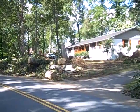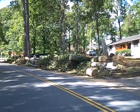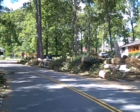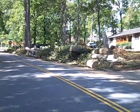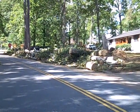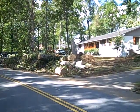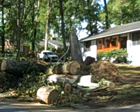Right on down the street, look at that. I mean to tell you, boy, it hit good in here. Somebody's been out here doing some cutting across the road. Look at them on the side of the road. There was like one, two, three that fell right here across the road. And there it is right down there. That's one of the big ones.